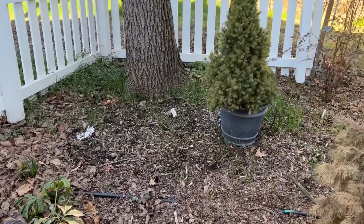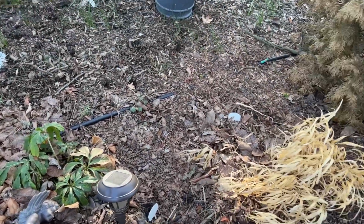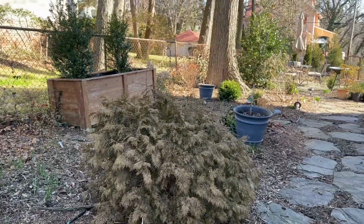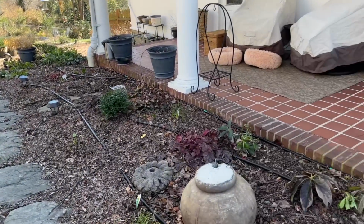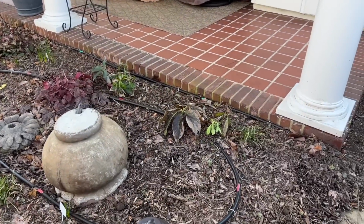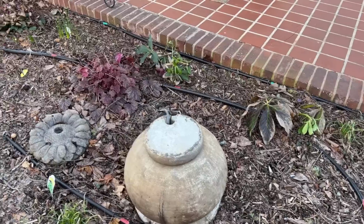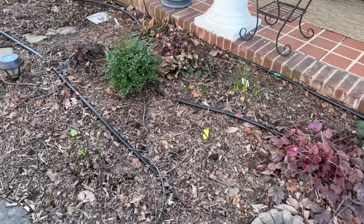Hostas are under here, and so they haven't started to come out yet, but the wild onions have started. Here's another hellebore, some Hikona Quoa. I don't know, it's just kind of winter. We do have signs of spring though, because the hellebores are trying to bloom. The heuchera kept its color all winter, so that's nice.